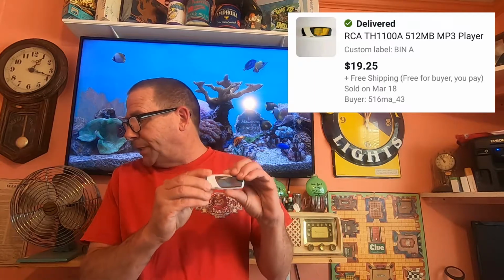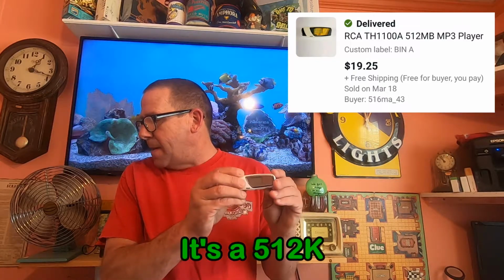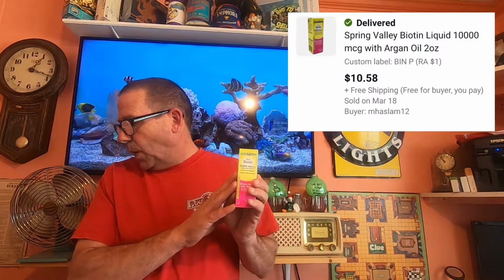So this is an RCA TH1100A. It's a 250 megabyte MP3 player. Next thing that sold is I sold another one of these Biotines. Again, cost of goods $1. This sold for $10.58, free ship.